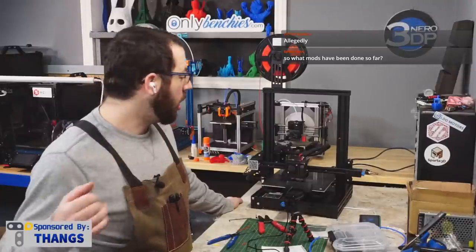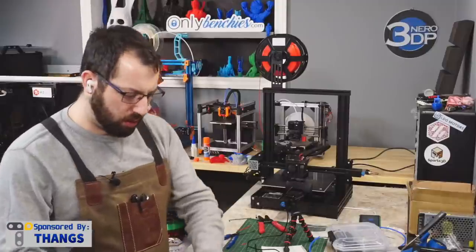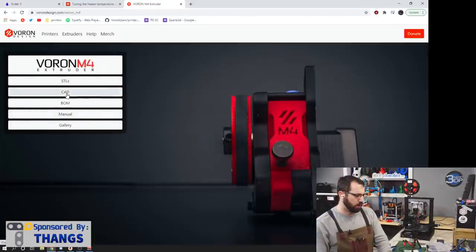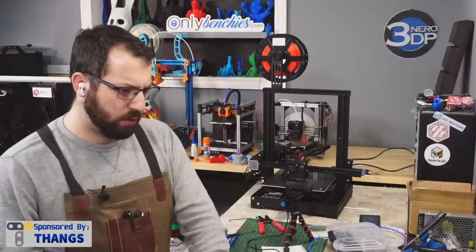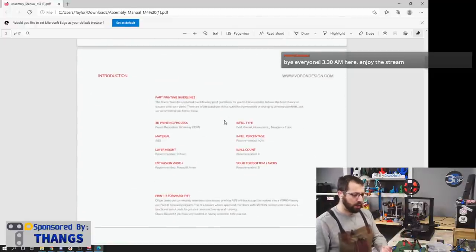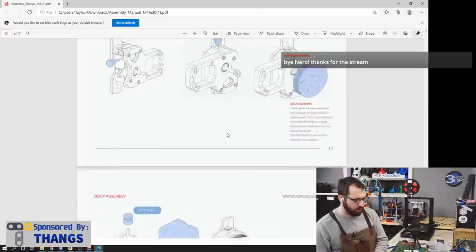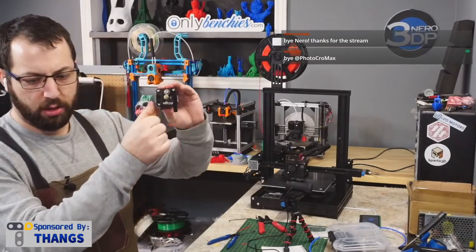So what mods have been done so far? As it is right now, we are running a Voron M4 extruder. Let me pull it up here. Here's the manual for it. It's a belted extruder, 4-to-1 gearing. It uses dual drive Bontech style gears, and it's a Bowden setup. We have that installed on the back of it, replacing the absolutely craptacular stock Ender 3 extruder.